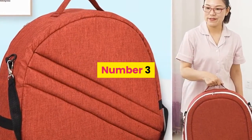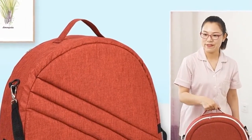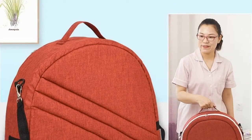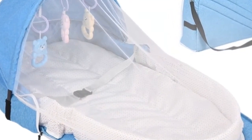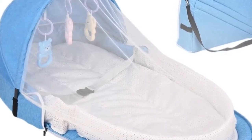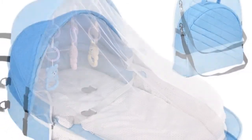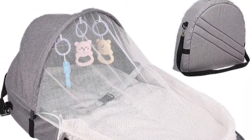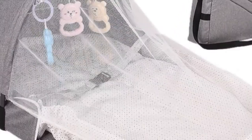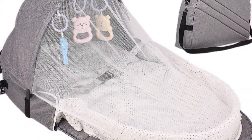Number 3. Material, fabric. Product description. Item type, baby portable backpack bed. Material, bed, cotton. Material, backpack, flax. Material, toy, ABS eco-friendly plastic. Color, red, blue, gray. Age, 0 to 1 year old. Occasion, all occasions. Pattern, solid. Features, portable. Features. 1. Safety materials. Our baby mosquito tent beds use certified non-toxic, lead-free materials that are safe for babies.